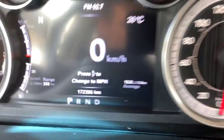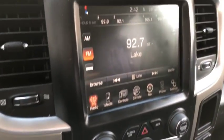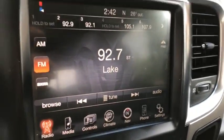172,396 kilometers. Do you get the 8-speed transmission in this truck as well, 4x4 just right down below. The entertainment system comes with AM FM radio, as well as satellite radio, Bluetooth, USB and aux ports located inside the center console here. You also do get navigation, as you can see.